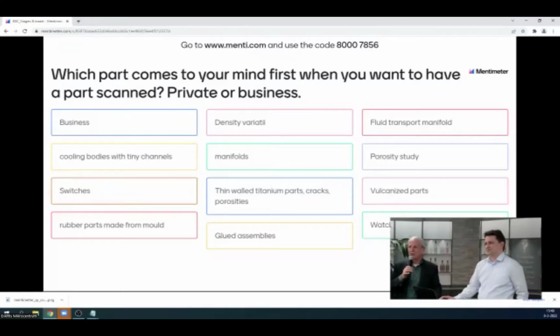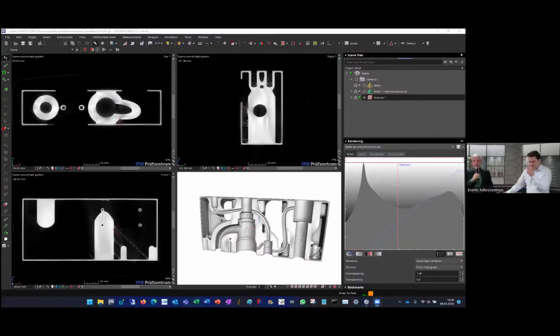And now we are going to proceed to the second part of the presentation, and Thomas is going to show you some software live. Now we've switched to the right screen. Thomas, the floor is again yours. Good luck. Okay, thank you.